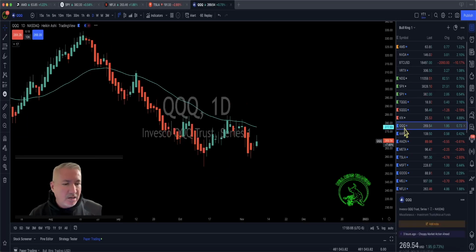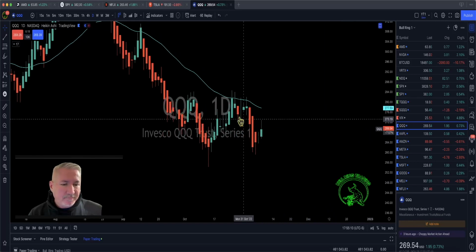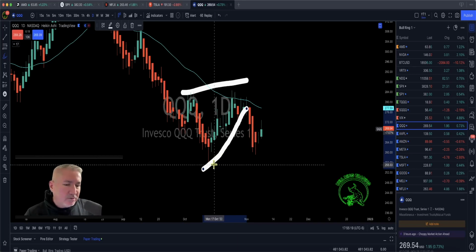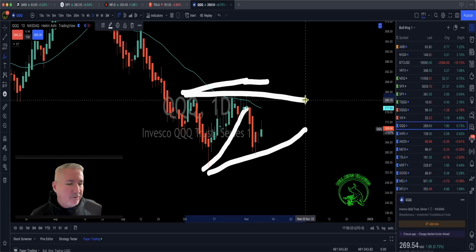So let's look at QQQ. Okay, QQQ is no different. You know, I want to make this a little bit quicker here so you can see we have the original rising wedge, and then now we have the new one. So this should be a better one here.